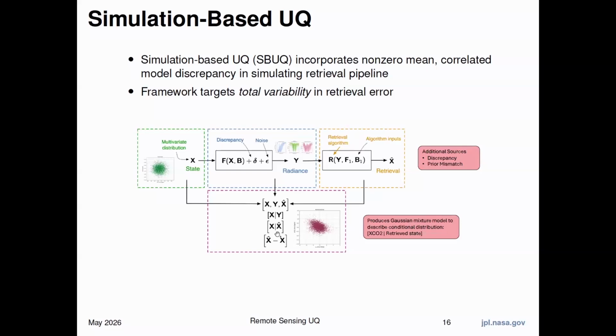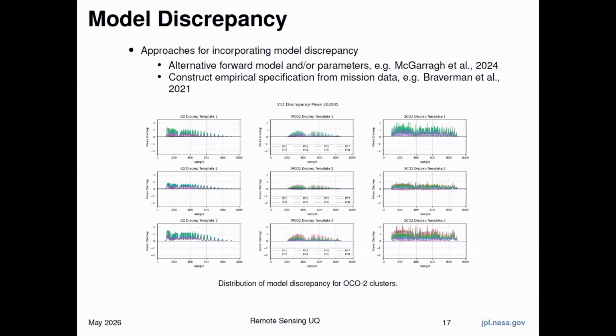And then we can use that ensemble of synthetic true and synthetic retrieved states to get a probabilistic characterization of the distribution of the errors and other conditional distributions that we might be interested in. So this model discrepancy actually enters in the space of the spectral observations. This slide just shows an example of what these look like across the three bands of the spectrum that OCO2 observes, and under a range of geophysical conditions.